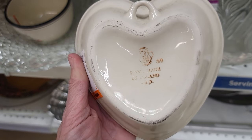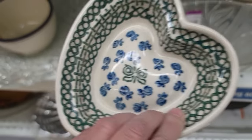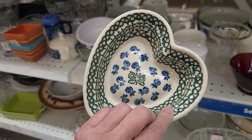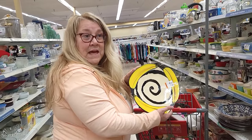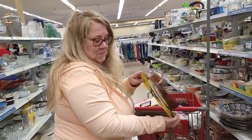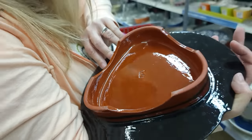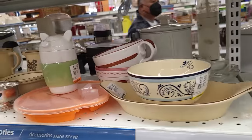That says something, England. Handmade, I think that says England, right? And then there's like a maker's mark. $3.99? I love to explore new things. We're gonna get it. Oh, you've got to be bananas. I am. That's just bananas. Isn't that beautiful? Who does that? CM. That's fantastic. Right? Oh, that's awesome.